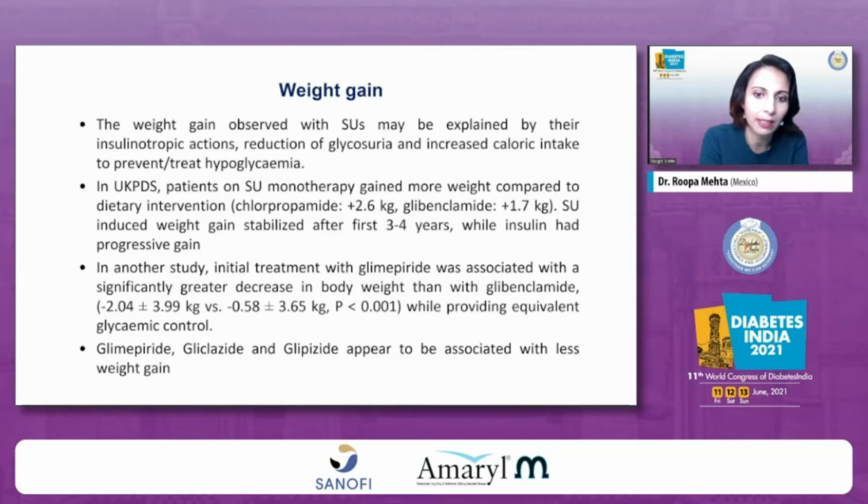It tends to stabilize. In another study, initial treatment with glimepiride was associated with a significantly greater decrease in body weight than with glibenclamide, while providing equivalent glycemic control. So here I'm just highlighting that, yes, we may expect weight gain. However, certain sulfonylureas are associated with a lower incidence of weight gain, in particular glimepiride. So we can think of glimepiride and maybe also gliclazide and glipizide to be associated with less weight gain than the older generation sulfonylureas.